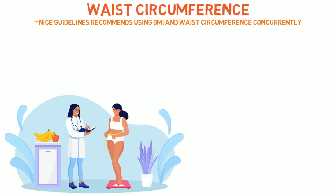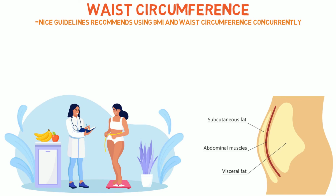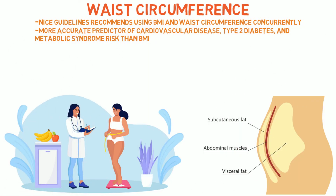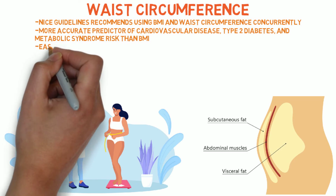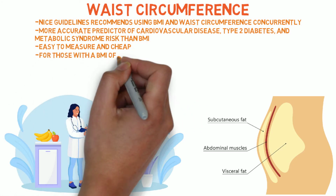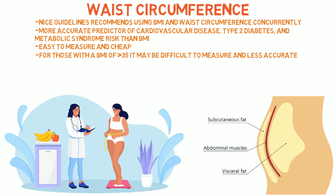As alluded to earlier, the waist circumference is a better estimate of visceral fat, the dangerous internal fat that coats the organs. Therefore, it's a more accurate predictor of cardiovascular risk, type 2 diabetes, and metabolic syndrome than BMI. So using both gives us the best overall picture of how your weight may impact your health. Other strengths of waist circumference are that it's easy to measure for most populations and is cheap. While weaknesses are that for those with a BMI of 35 or higher, it may be difficult to measure and less accurate, alongside being less precise for people with a medical condition involving an enlargement of the abdomen.